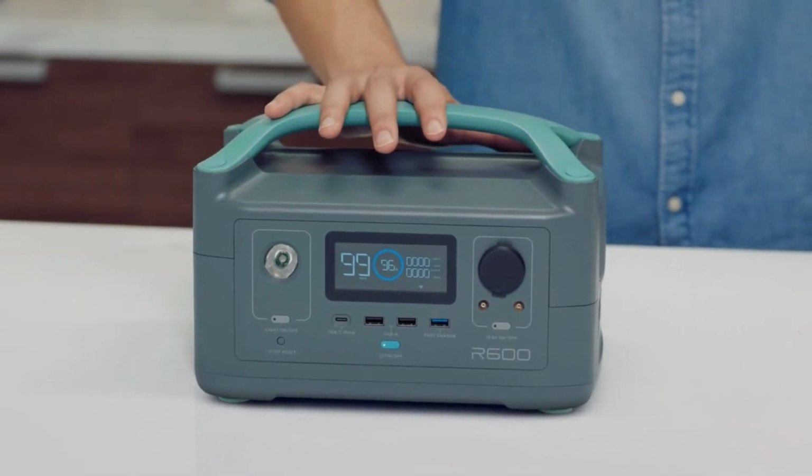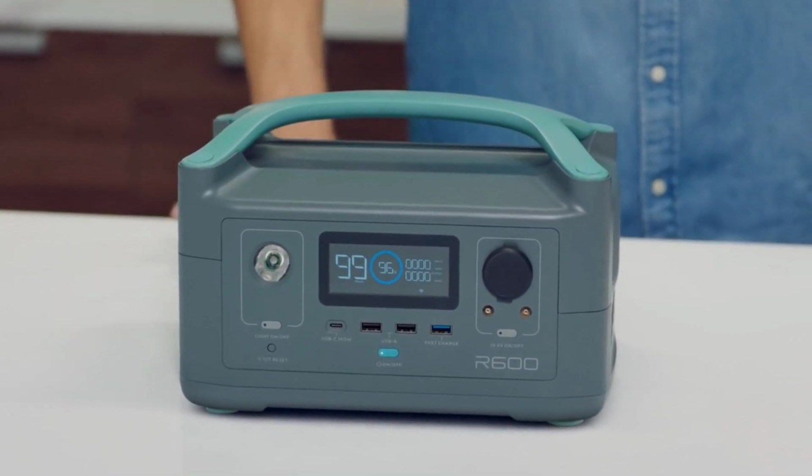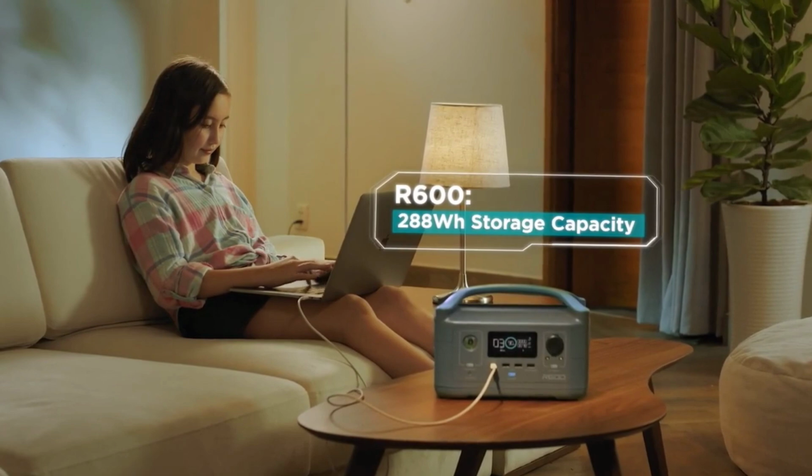So how long does the battery last? Well, that's entirely up to you. The base model gives you 300 watt hours of energy storage. That's like running a laptop for about 15 hours. But I have a feeling you want more.